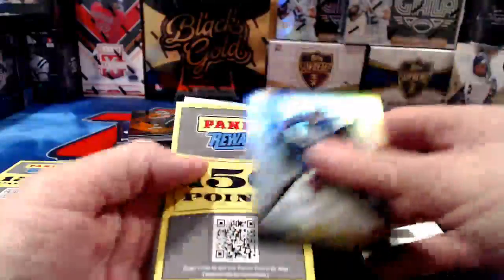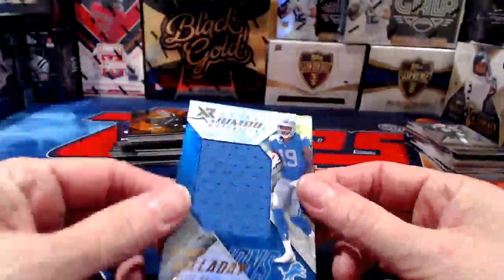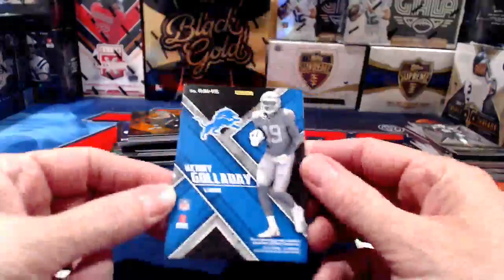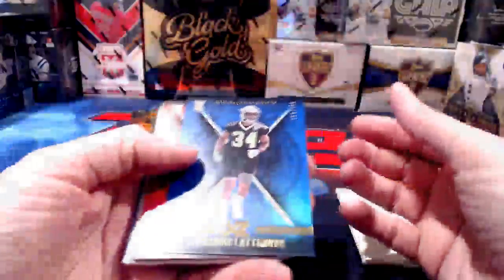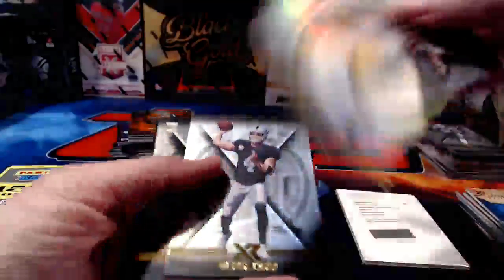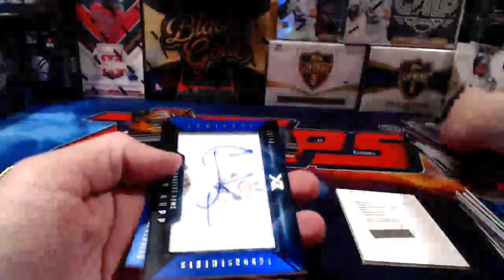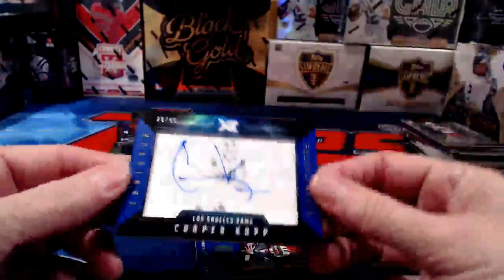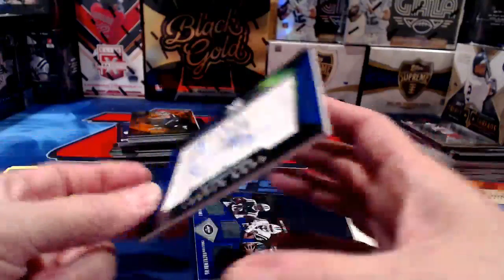Adoree Jackson, our other rewards point. Kenny Golladay to 75 for the Lions. $199, $299. Cooper Kupp for the Rams. Nice hit to 49. Kid's playing really well.